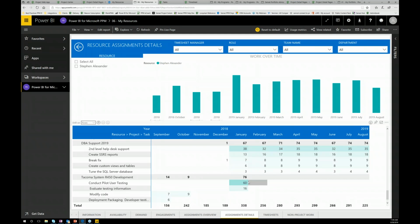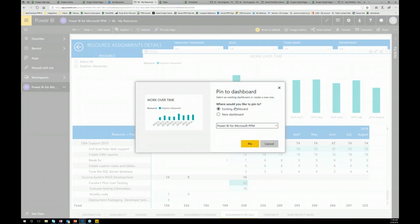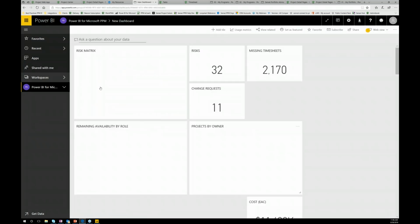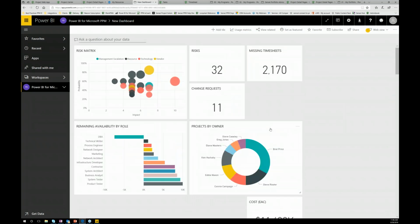And to be able to model this information, this is not minute by minute. This is a daily or a monthly exercise where you're aggregating the information, you're looking at it, you're being able to take corrective action. And so one of the nice parts of Power BI is any one of these items you can pin to a new dashboard or an existing dashboard, and I can actually take this and drop it onto my own customized dashboard and start to see this data all together with other data that I care about.